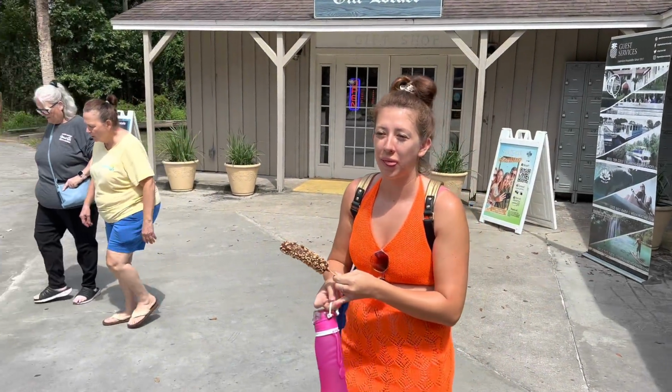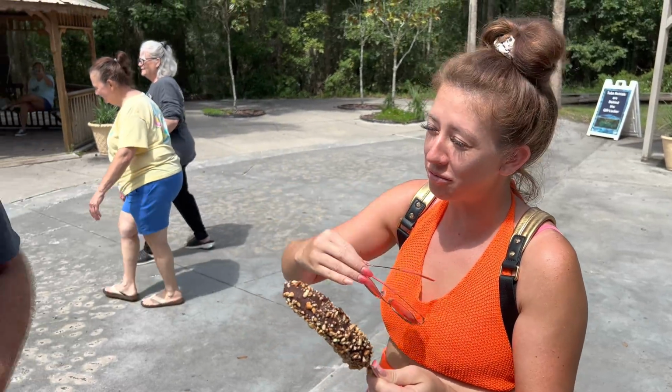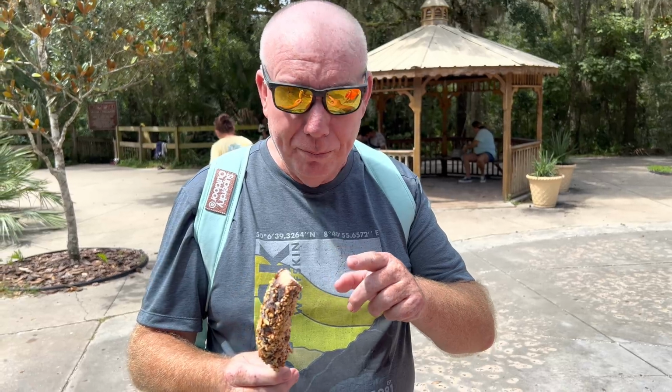So Laura went back in and got a chocolate banana, same as you got last time, Laura. Little chocolate bananas. Dad's gone for one as well. I could have had a Mickey bar. Laura tempted me, and I have to say, very nice.